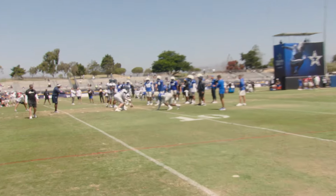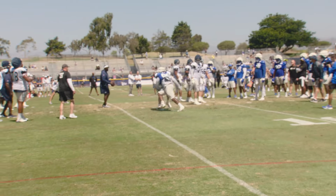Welcome into training camp live here at Dallas Cowboys training camp in Oxnard, California. It's the second joint practice between the Cowboys and the Los Angeles Rams. Nick Harris here alongside Bryan Broaddus, and we're going to take a look at some offensive line, defensive line one-on-ones. We've already had some intensity starting to ramp up.